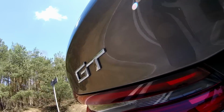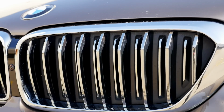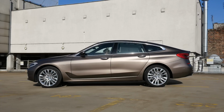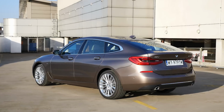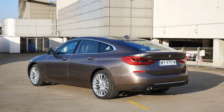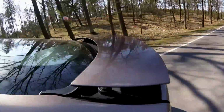BMW also worked on aerodynamics. At higher speeds, the grille closes, models equipped with optional air suspension drop 10 mm, and the 6 GT on its own is 20 mm lower than the 5 GT. The rear is 60 mm lower. This means the drag coefficient dropped from 0.29 in the 5 GT to 0.26 in the 6 GT.